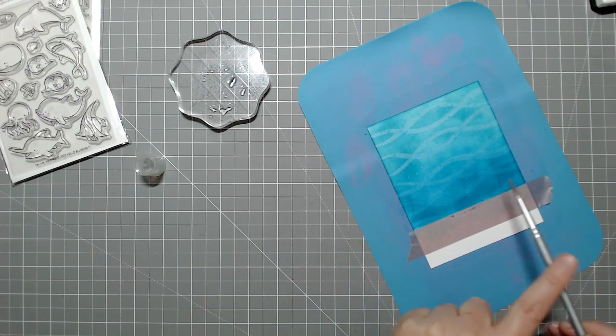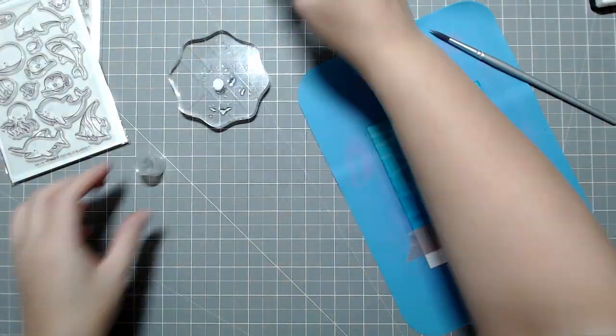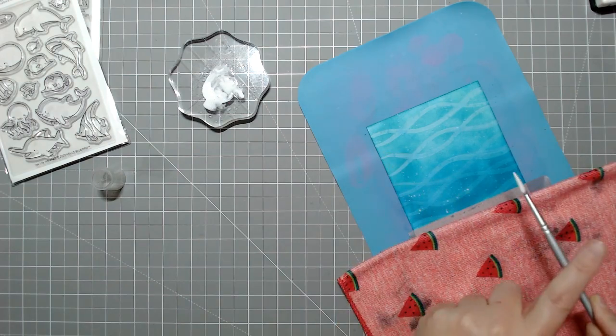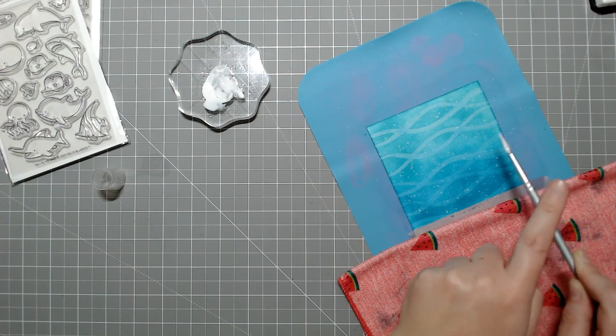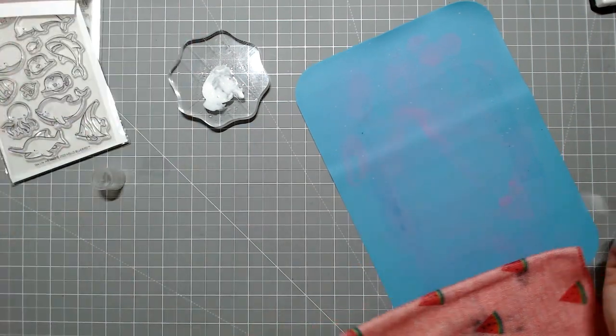So it's quick and simple and easy. This is something you could do with your kids too, or your grandchildren. Just ink blend a background, let them play with water. You know, it's mess free. They can do whatever they want. Just do them a bunch of panels if you want, a good activity for a rainy day.